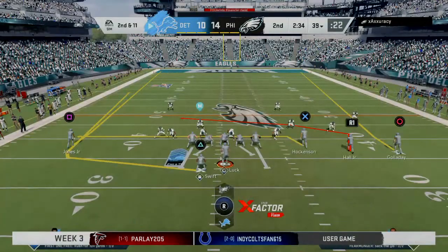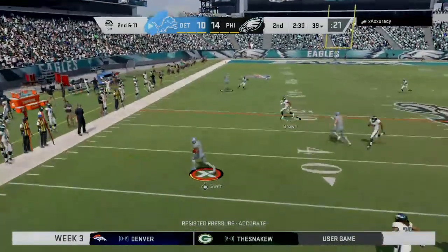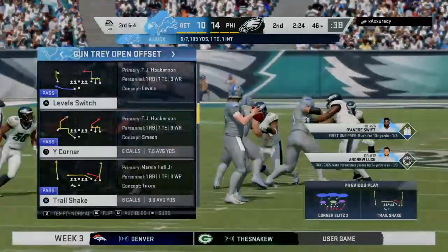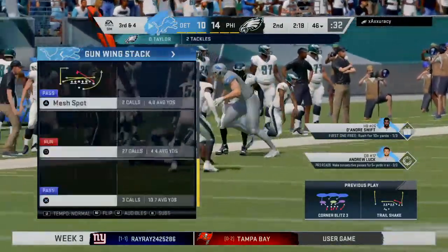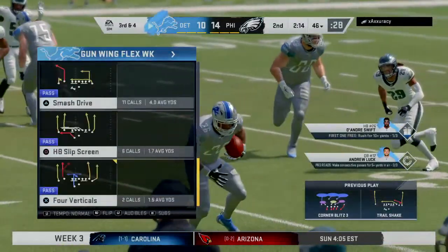12. On 2nd and 11 now. Luck looking for his running back, and he's got him. And he'll be taken down at the 46-yard line. Everyone's got to be able to catch the football. Doesn't matter what position you play, but if you're on offense, be aware a ball may come your way.